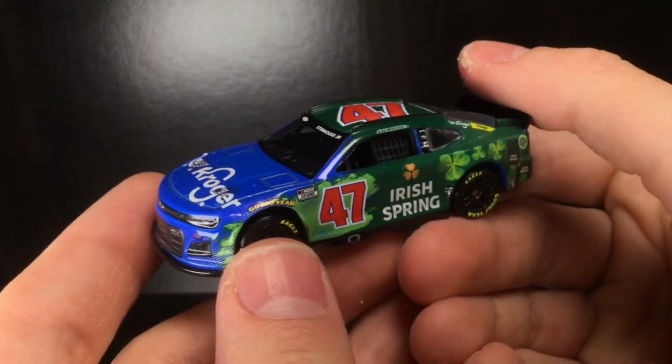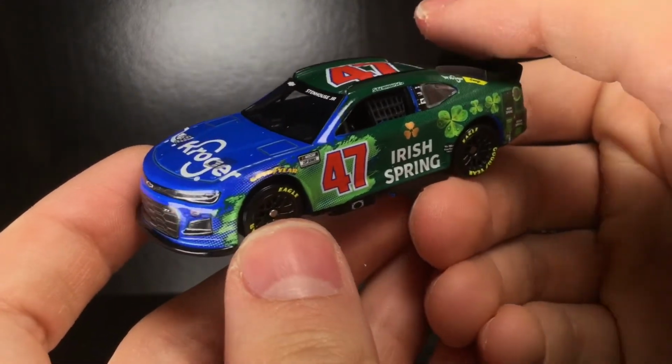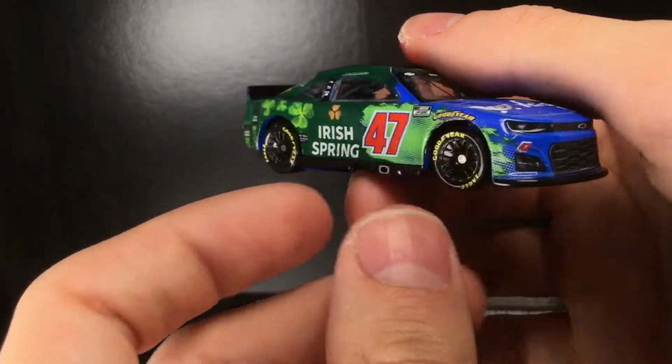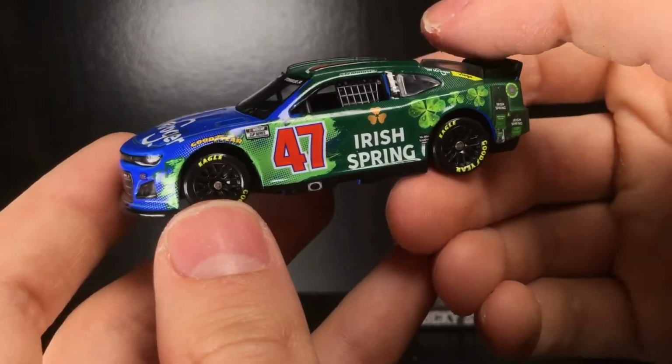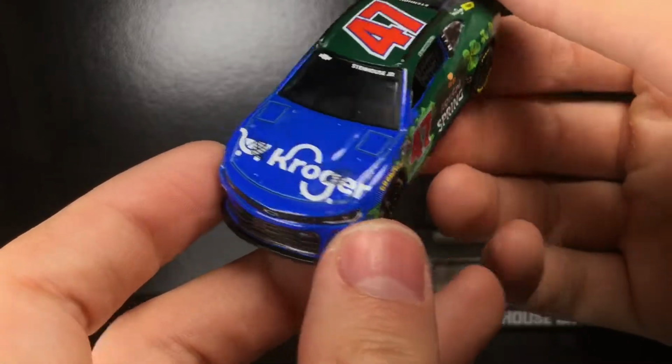Alrighty, folks, we're at the good old box, and what a cool looking paint scheme, guys. If you haven't picked up this diecast, and you're probably going, hey man, I need to get this car for my own collection or diecast series, I would absolutely recommend doing so. This might be the only 47 car to get made from 2022, so don't miss out.